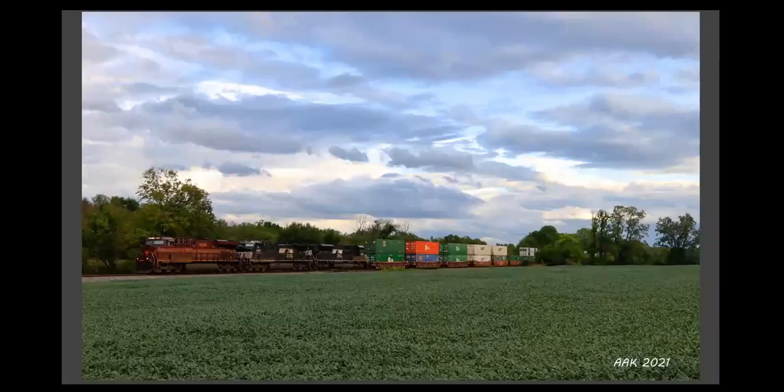Then again, catching up with him again. This is approaching Vardo Yard, where he will swap crews, and this is getting ready to cross the Wrench Road grade crossing just south of Vardo Yard in Hagerstown.